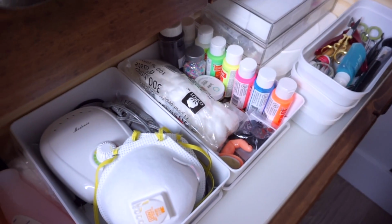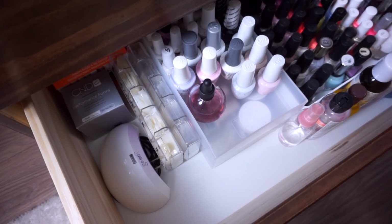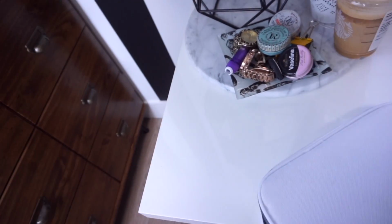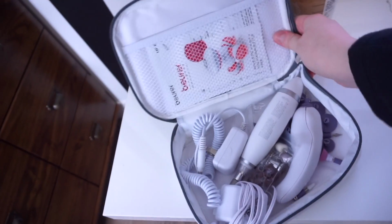I'm so glad I was able to fit everything in these two drawers. I still have quite a bit of room here and a little bit of room in here for new products that I'm gonna purchase. I think I'm also gonna get rid of my nail files that I tried before my most recent purchase. These just are not the business, you know?